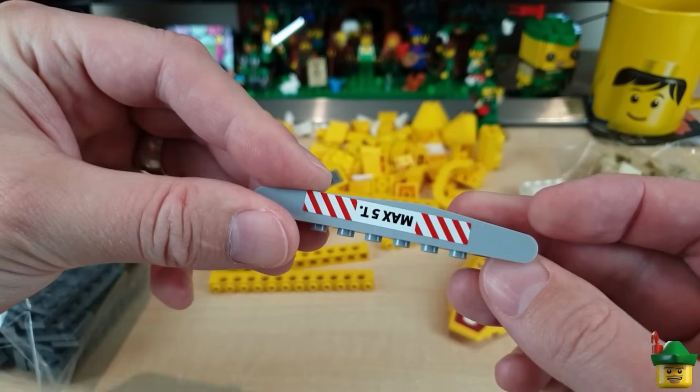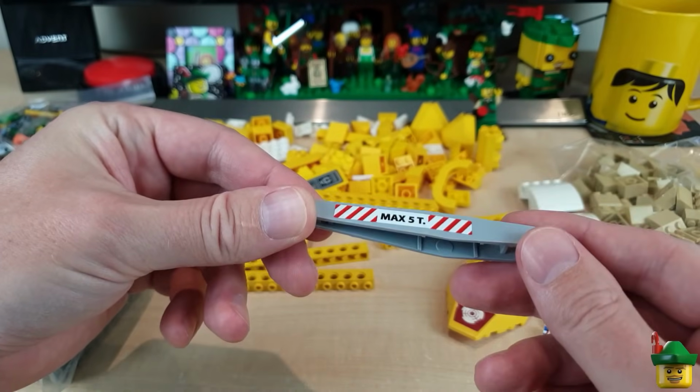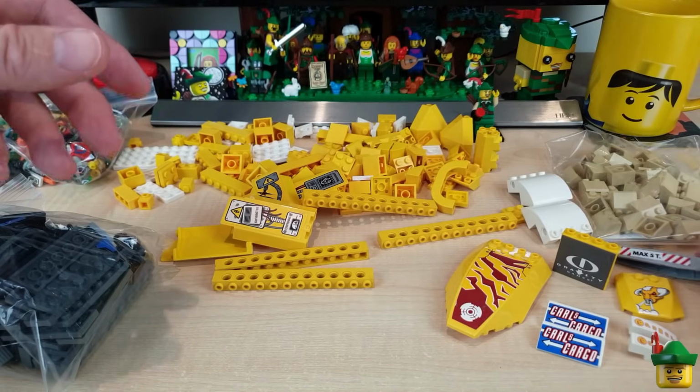So yeah, I don't have that set, but I really like that. I might just move these stickers onto one of the cranes in my harbour, or just use this piece, in fact, because it's good for holding a string on, sort of arm like that. Anyway, yeah, very nice indeed.